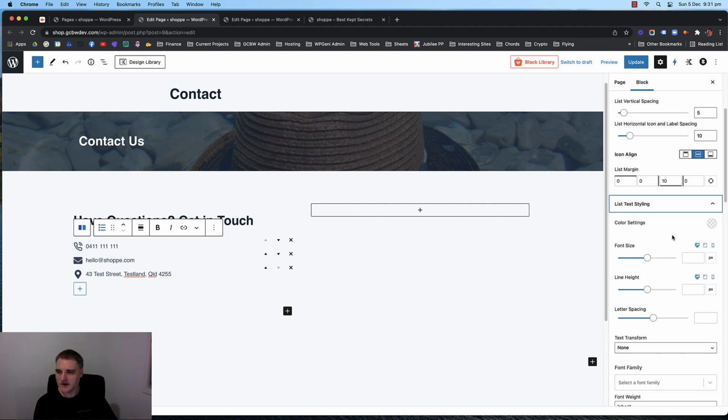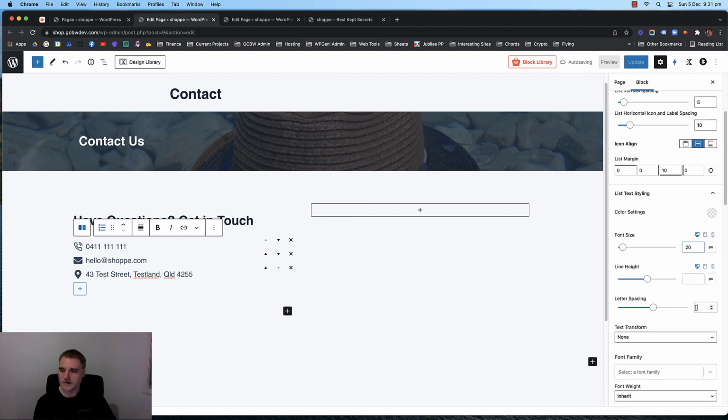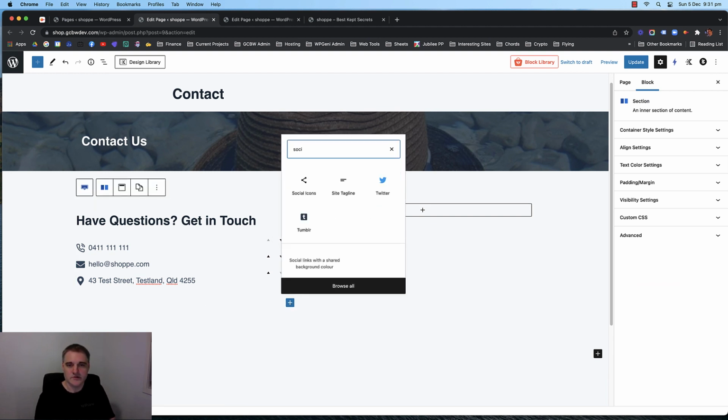List text styling, so we can increase the font size here. It's a little bit too big, so we'll go like say 20. We've got letter spacing, line height. I don't know if this does that. Yeah, it does. So we've got the line height there. Cadence Blocks is such a wonderful blocks plugin. You can do so many things, and if you want to order these around, you just click on those little arrows there and it just moves it around. It's so good.